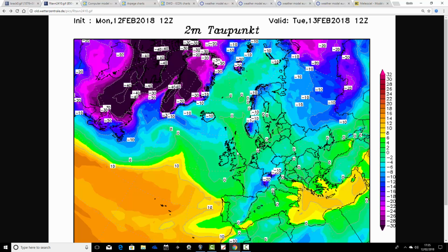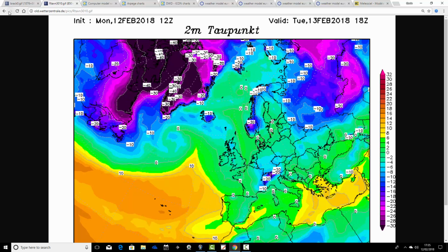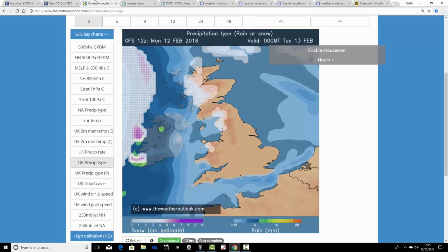You notice the dew points going back below freezing again for Wales and southwestern parts of England. By the end of tomorrow, 6 o'clock in the evening, dew points are back below freezing through all parts of the country, and so the problem will shift to frost and ice.